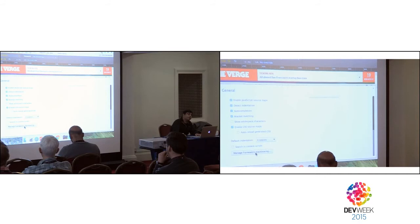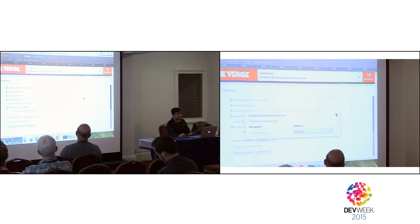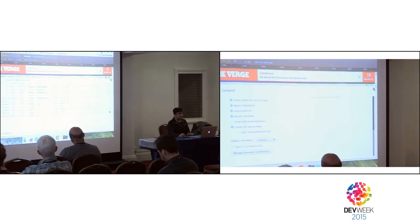manage framework black boxing. And you click on that, and here now I have the ability to black box or disable the debugging of any of the libraries based on whatever pattern match. And that's another cool way for me to not have to debug into libraries that I don't understand anyway.